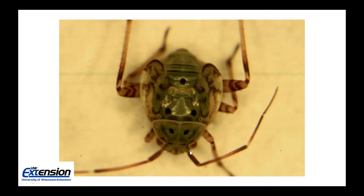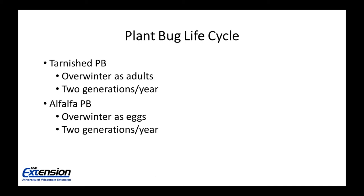Life cycle for plant bugs in general. Let's first talk about the tarnished plant bug. They overwinter as adults, and they have two generations per year. The alfalfa plant bug only overwinters as eggs, and with the alfalfa plant bug there are also two generations per year.